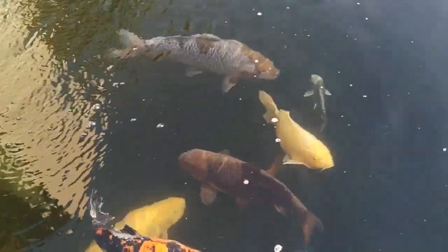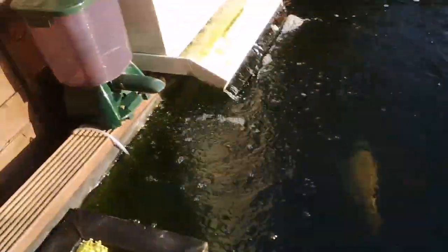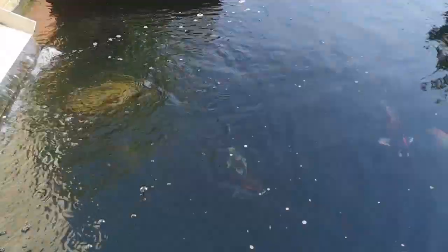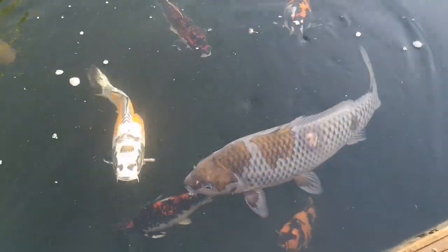I don't really like feeding floating food in the dark because they don't always get it all, but not so bothered about the sinking food. They always manage to find all of that. So yeah, we'll see how we get on with that. Seems to be working fine for now. I've checked it a few times and it seems to be working, so we'll see how we go.